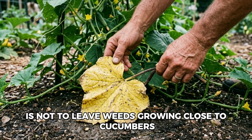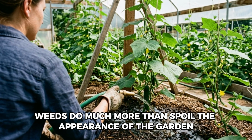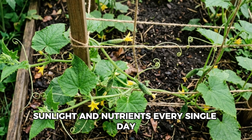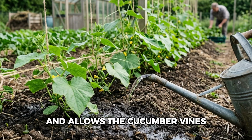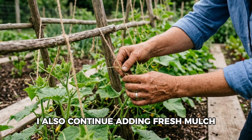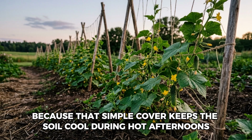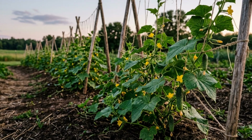Another lesson I learned is not to leave weeds growing close to cucumbers. Weeds do much more than spoil the appearance of the garden. They compete for moisture, sunlight, and nutrients every single day. Pulling them while they are still small saves much more work later and allows the cucumber vines to use every bit of the available resources. I also continue adding fresh mulch whenever the old layer begins to break down, because that simple cover keeps the soil cool during hot afternoons and helps moisture remain steady for much longer.